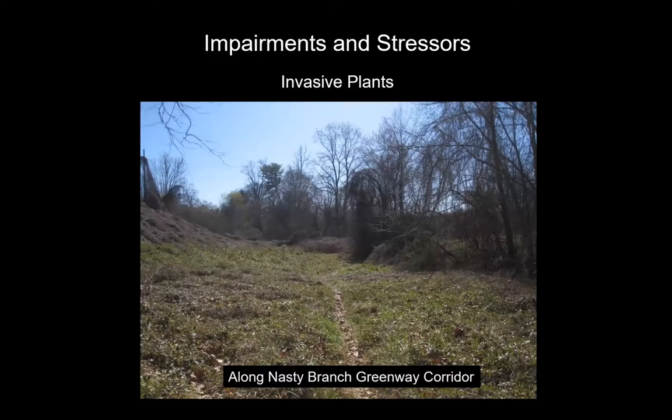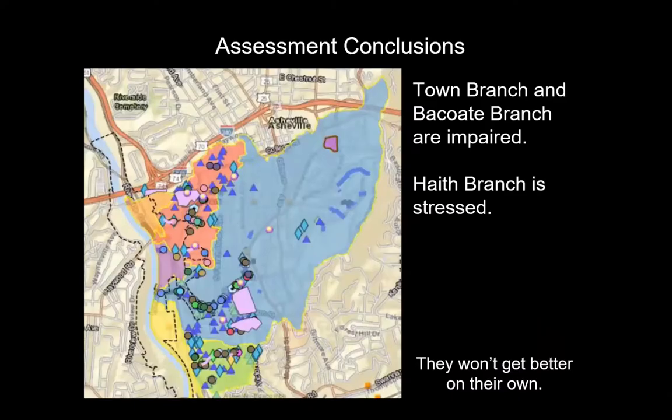Invasive plants in the riparian area of the 3 central Asheville watershed streams directly harm the environment and, like trash, interfere with the community's interaction with and enjoyment of the streams. Removal of invasive plants by chemicals may also harm the environment. So quickly, our assessment conclusions are that Town Branch and Bacoate Branch are impaired. We'll note that NCDEQ makes the regulatory determination of water body impairment, but we're using impaired in the sense of our assessment of community values and aspirations for these streams. Again, we're pleased to find that Haith Branch is certainly stressed, but perhaps not impaired.